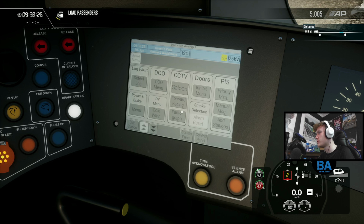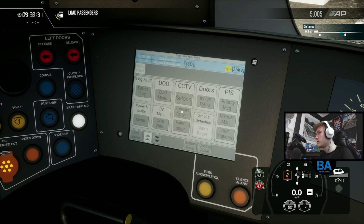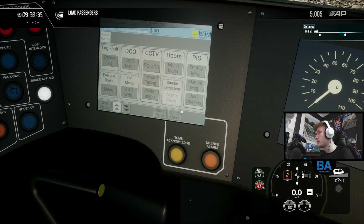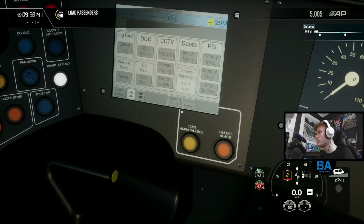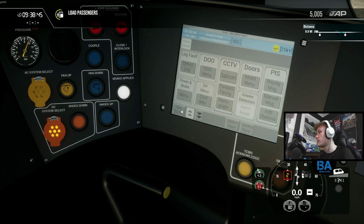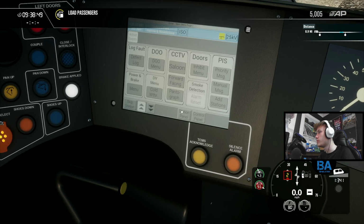Power, I think power's on there. Pantograph, forward facing. Don't think so. Yeah, I don't think. Yeah, it's at 25 kV. It's quite good. This is where we start and where we're going there: Queen's Park, Harrow and Wealdstone. Control panel. No. There's only a few little things you can do on there.